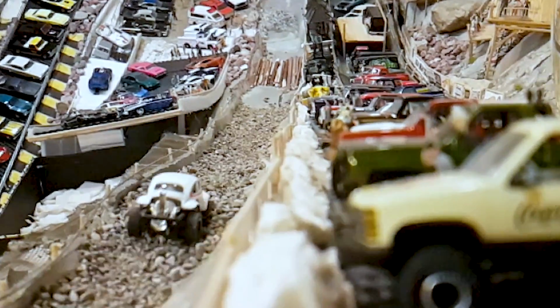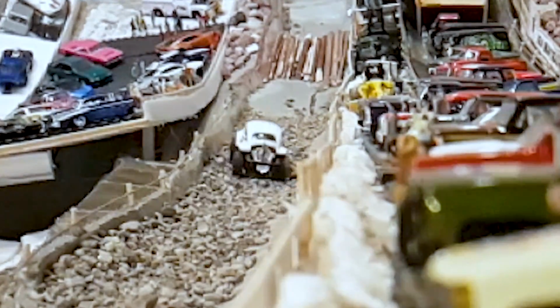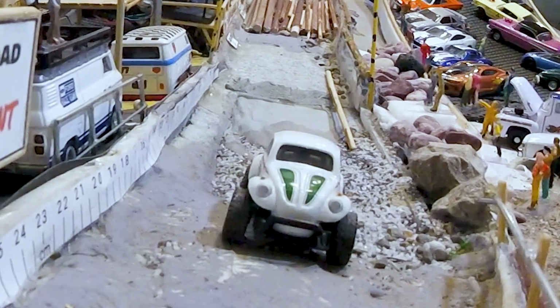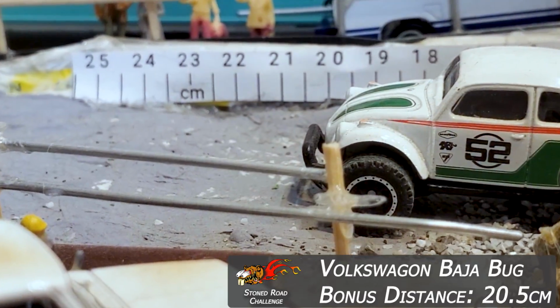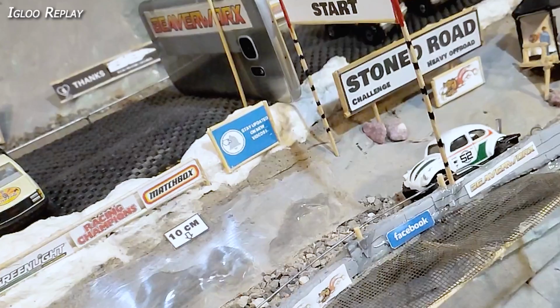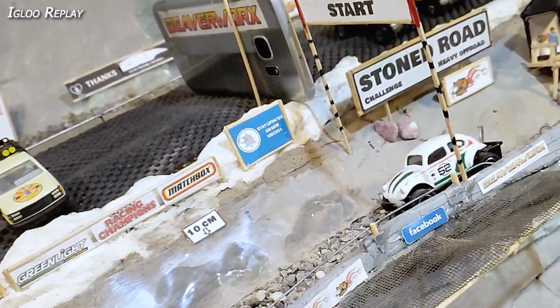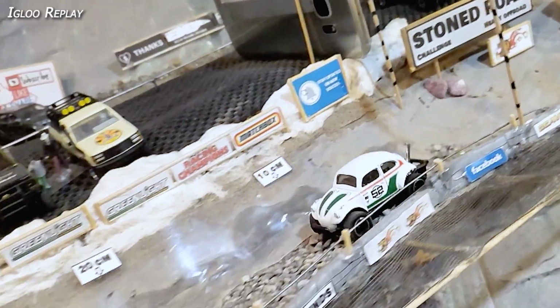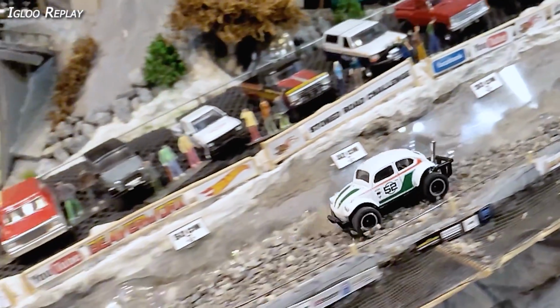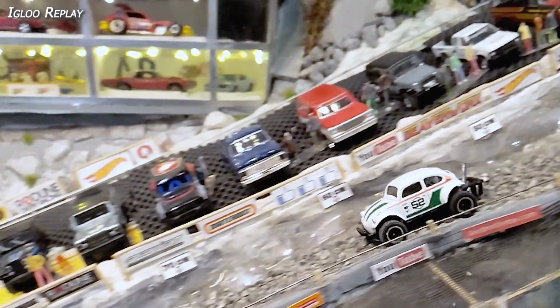All right, it's even low slung from the top down, bottom up cam here. Looking at coming through the bottom into the zone, kind of backed up a little bit there, and we ended up with a bonus distance of 20.5 centimeters. What a great looking run. Checking it out on the Igloo replay. This is where we get to see that cool suspension bouncing around, getting all that bottom chassis all shaved up so it is nice and smooth over the surface.